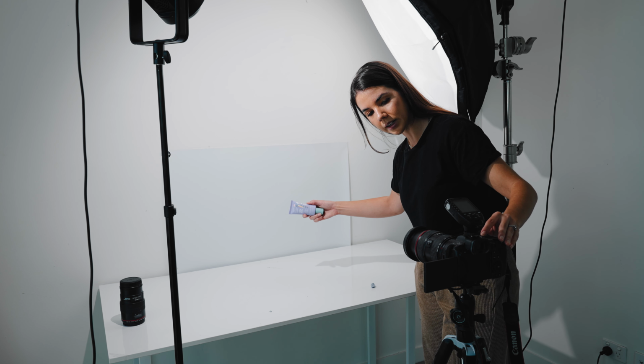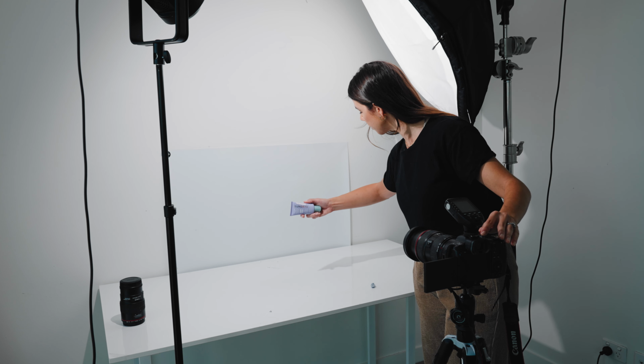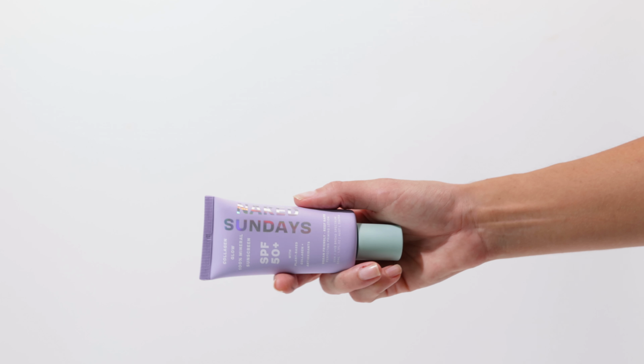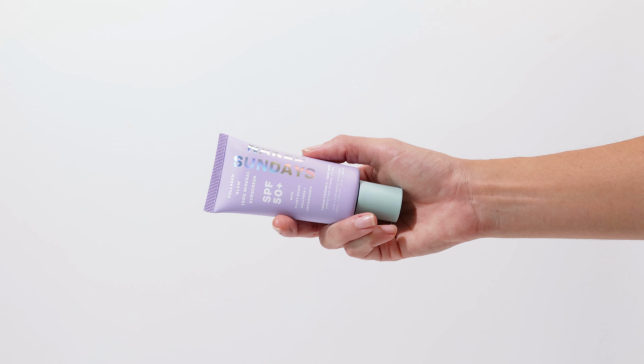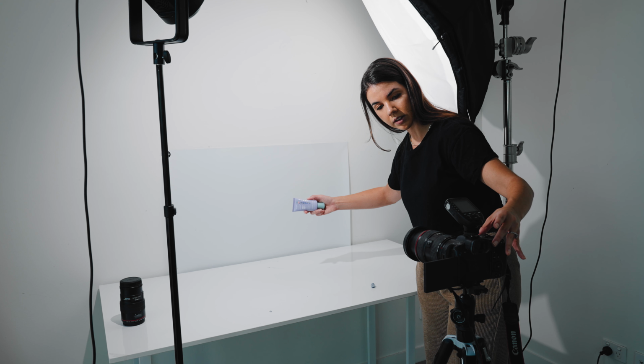So I'm just gonna place my hand where I want it. I can see what's happening. And I'm just gonna make sure my arm is also straight and not on like an angle here. Just make sure my arm's straight, the product is in the center, and the lighting is good, and then I'm basically just gonna take the photo here.